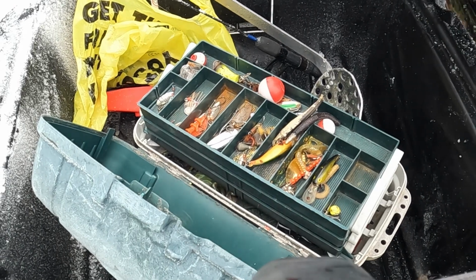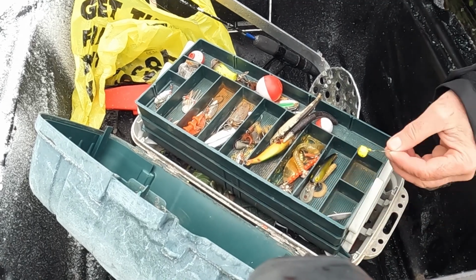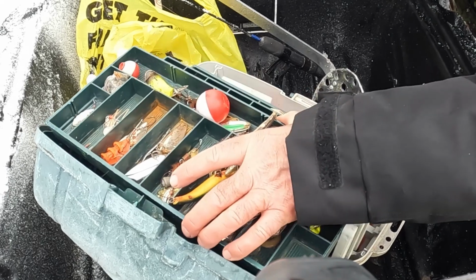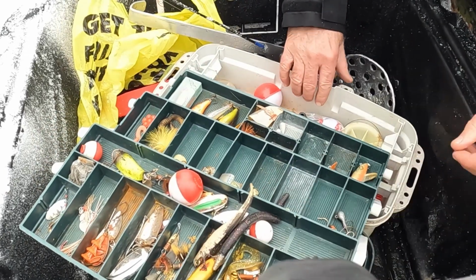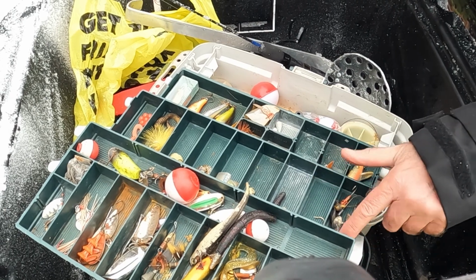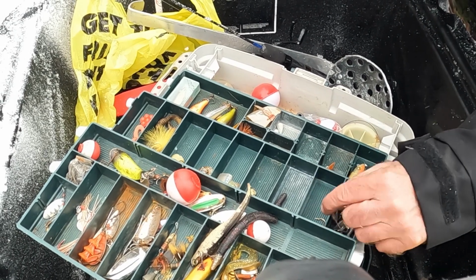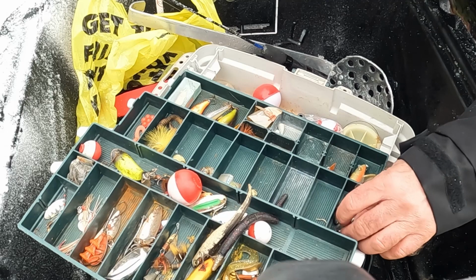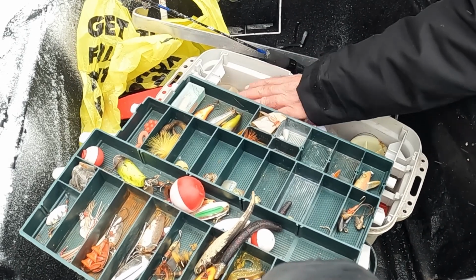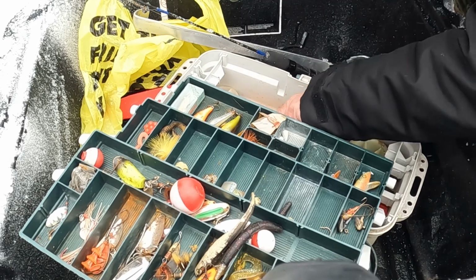As I said, I'm not a very dedicated hardcore fisherman. It's just all about getting outside. And I do like eating trout. I'll catch and release gladly, but if it's a nice, yummy, clean trout, I'm keeping it.